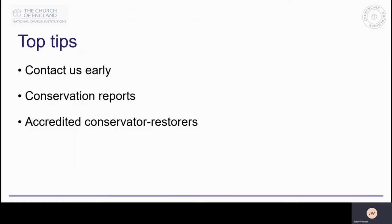Here are a few tips for applicants. Contact me as early as possible. I am happy to provide advice and support before and after applications have been submitted. Applications for conservation reports can be made throughout the year, but parishes will only have one opportunity to apply for grants for the conservation of clocks, bells, stained glass, paintings and wall paintings. For other objects, there are 2 rounds per year. Parishes do not have to have obtained faculty before applying for a grant.